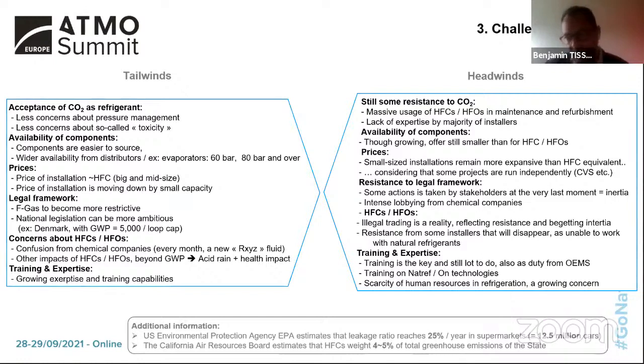Working with Panasonic with CO2, I sleep well at night. Any more restriction? I don't need any pills. I just need to install CO2 and then it ensures the quality of my sleep. And this is very important. So if restrictions are coming from F-gas or any other side, we don't mind. We are future-proof. So this is what I wanted to show you.